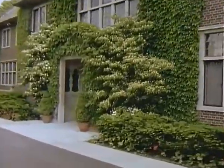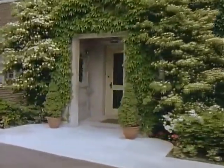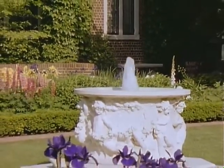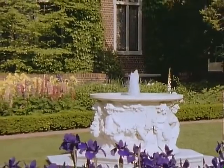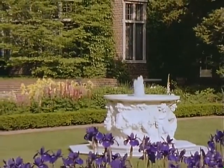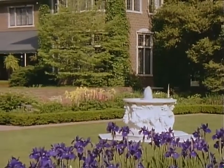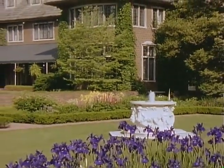A few years after Mr. Mott passed away, I thought, what am I going to do with this large home? I decided to have it opened as a memorial to my husband. He loved Applewood. He created Applewood. You cannot find homes anymore that can be built like this.